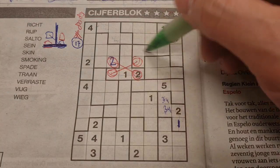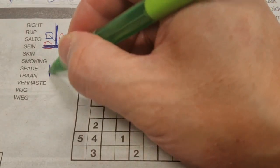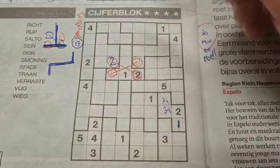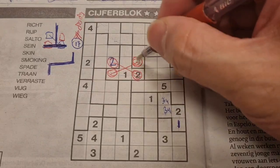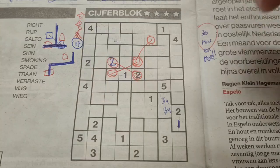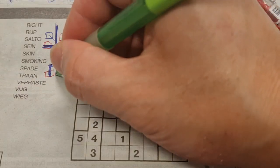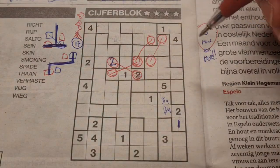Alright, then the following shape. How about the Z or S construction? Let me draw the Z or the S construction here. When you see the Z construction, remember that this box has the same number as that box. So this box has the same number as that box. But also that box has the same number as this box. Alright, only one Z construction.